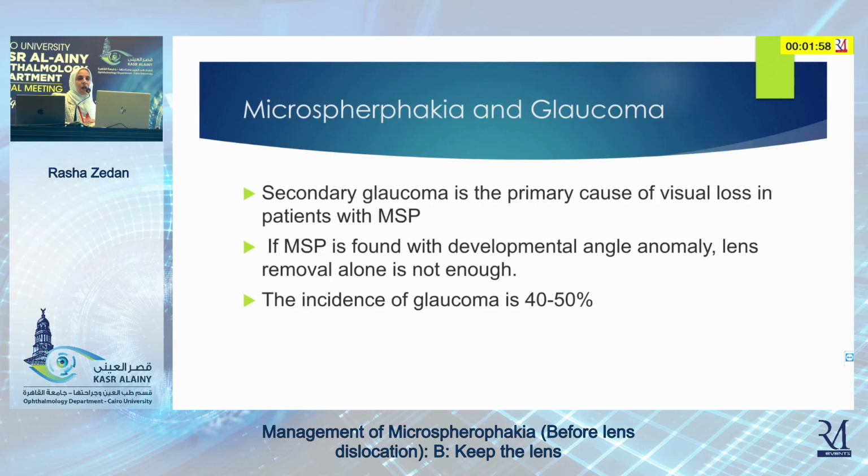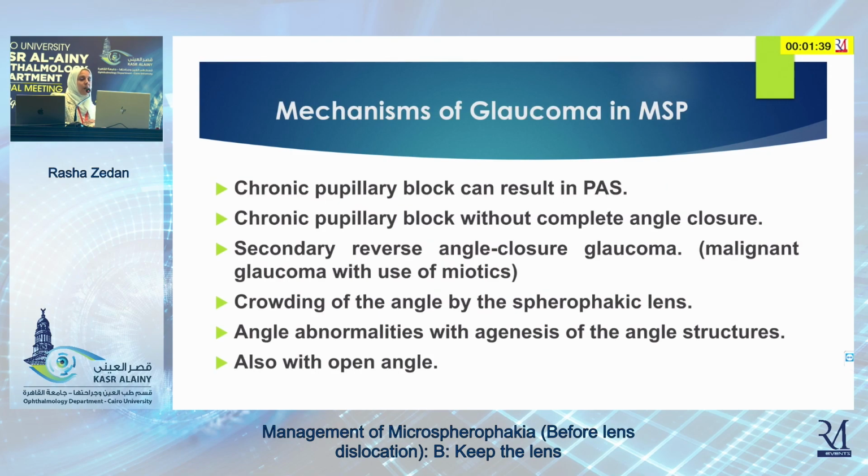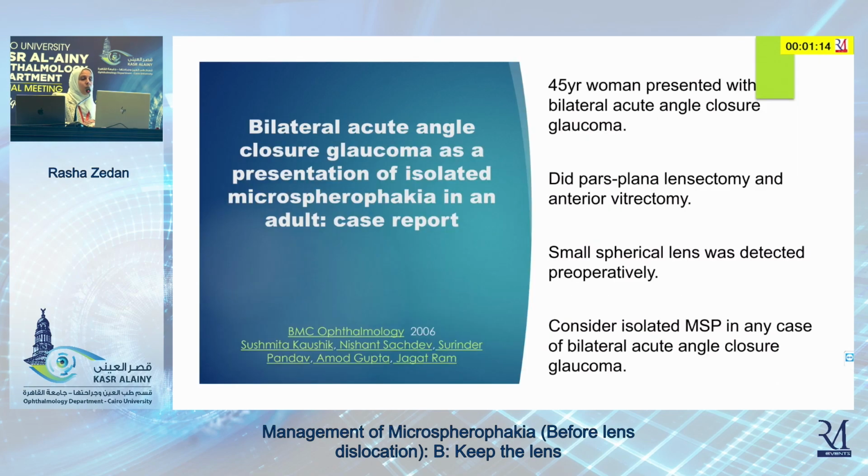So microspherophakia and glaucoma are actually coupled hand in hand, and in fact the primary cause of visual loss in these patients. Many of them have developmental angle anomalies, and lens removal alone is not enough. And the incidence of glaucoma is very high, 40 to 50%. The mechanisms, as Dr. Sara said, are chronic pupillary block resulting in peripheral anterior synechiae, or the chronic pupillary block in itself, even without angle closure, reverse glaucoma from the use of miotics, or crowding of the angle by the spherophakic lens, the presence of angle abnormalities or agenesis of angle structures, and it has also been reported with an open angle.